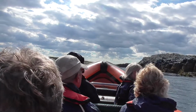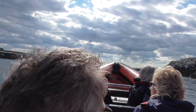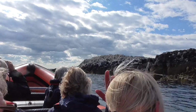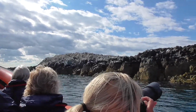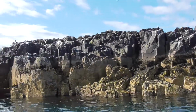Heavy numbers now, the birds. We're just heading to this gully. Penguin-looking birds on the rocks and also on the water, and guillemots, chocolate brown back with white front. Up to around 60,000 now at the peak of the season, but at least 50% of them have already departed.